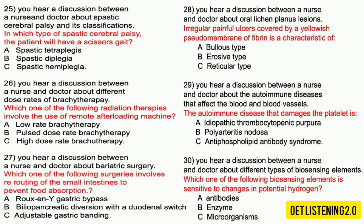High dose rate brachytherapy is given over periods of 10 to 20 minutes. The radiation dose is delivered as a short burst using a remote afterloading machine. Low-dose rate brachytherapy is administered at a continuous rate in sessions that can last up to 50 hours. In the pulsed dose rate brachytherapy, the radiation is usually delivered once every hour rather than continuously.